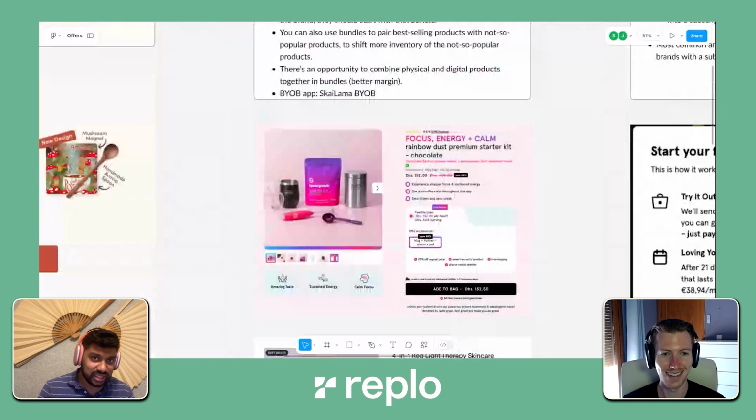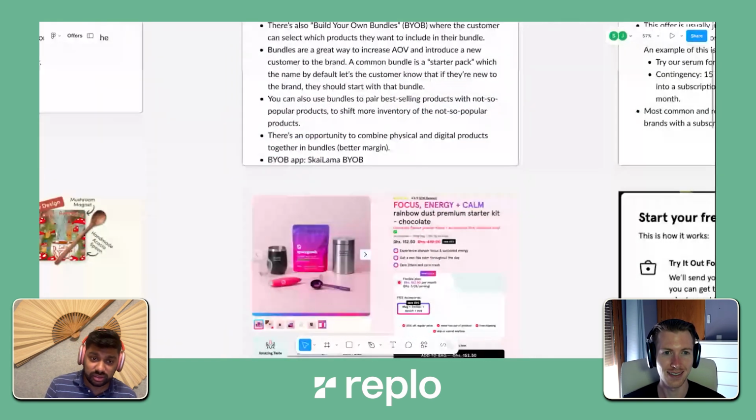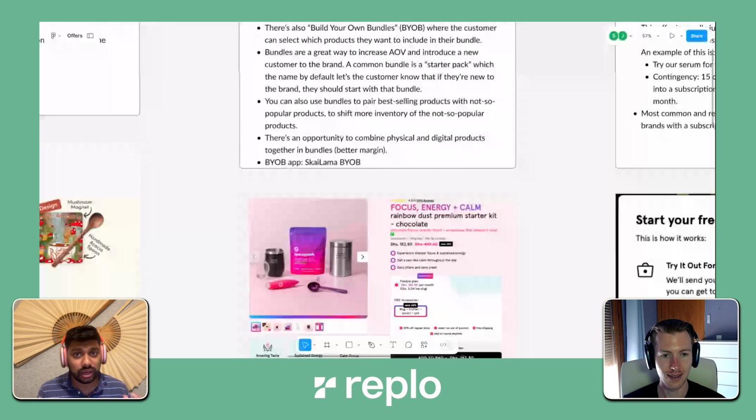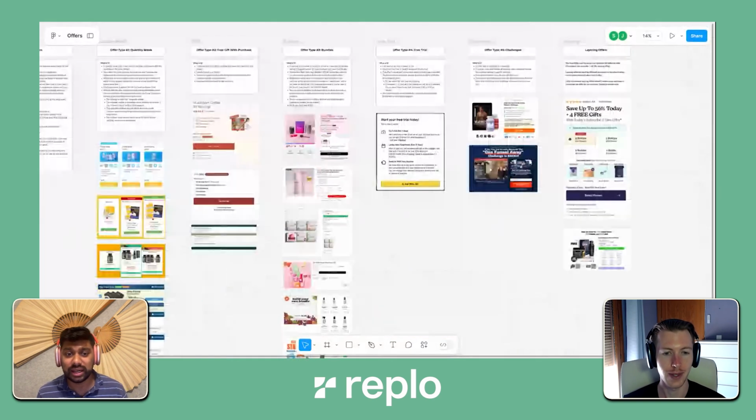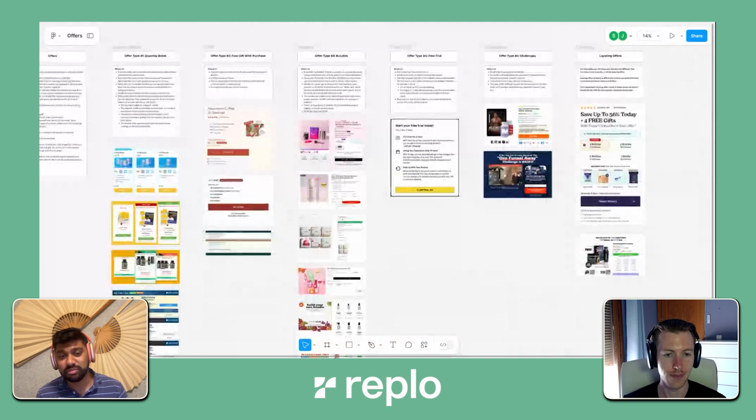So go test that stuff out. If you want to see even more bundle experiences, one that I always reference is Huron. So use Huron.com. They've got a really great one. But again, it's a little bit complex to pull off, but they're very powerful if you can.